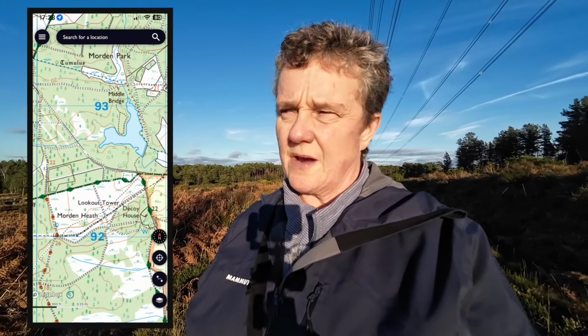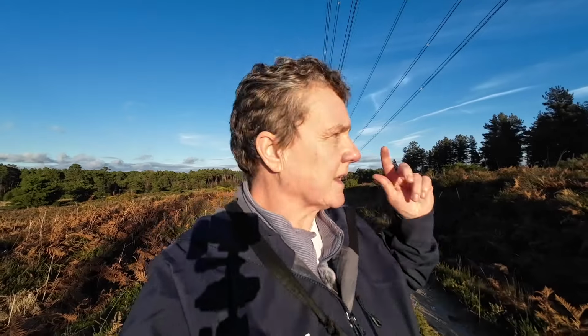That's bright sun. Well, according to the map, I'm somewhere near something that's called a lookout tower. Now, I can't find anything obvious. You'll probably be able to see there's great big electricity pylons all along this area. So maybe one of those pylons has been built on what was the lookout tower. I don't know. There's nothing obvious.